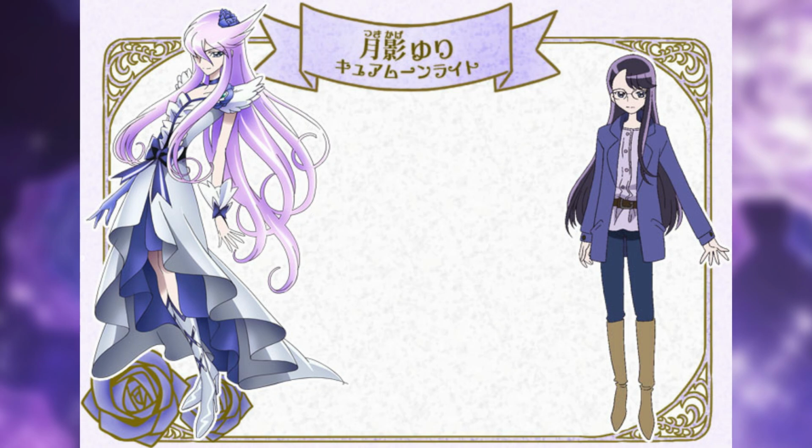Yuri's movie outfit is great too. It's purple, which really brightens her up. When combined with a pale button top and denim jeans, I think it addresses all of my problems with her casual outfit. The colors just pop and complement her hair amazingly.